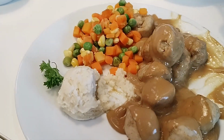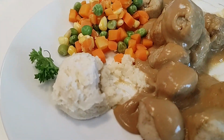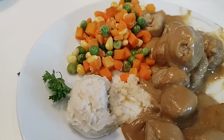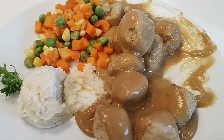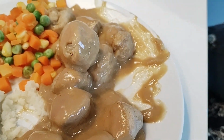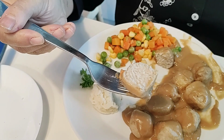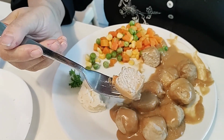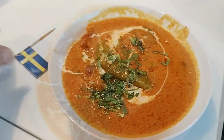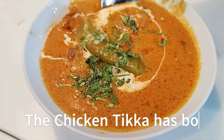Okay, so the first taste. The food is not warm, bordering cold. The potatoes are flavorless. The texture is nice though. The gravy is again bland, flavorless, and the second other piece of chicken ball has turned out to be non-juicy and dry.